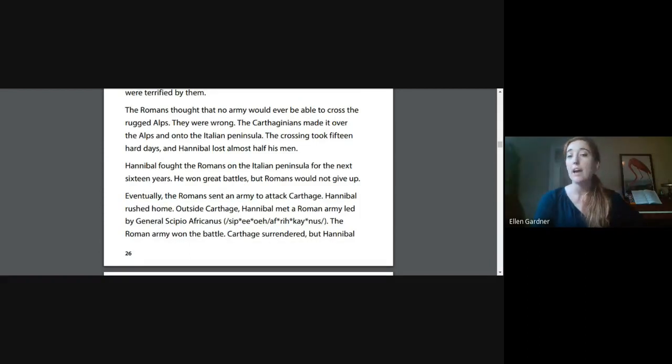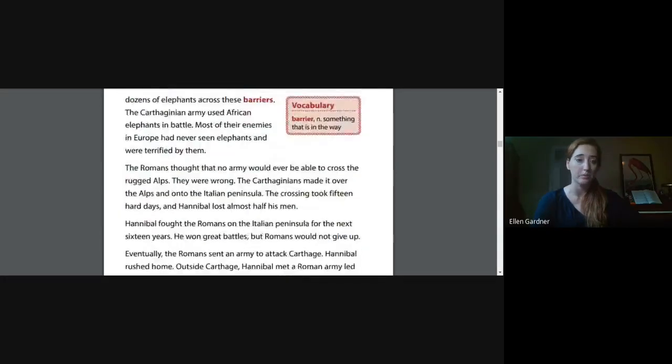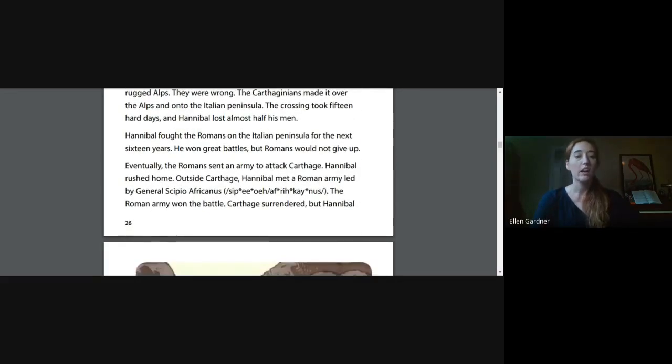So he won great battles, but the Romans would not give up. Eventually, the Romans sent an army to attack Carthage. So there's Carthaginians, including Hannibal here, but now they're sending some Romans over to Carthage itself to fight there. Outside Carthage, Hannibal met a Roman army led by General Scipio.